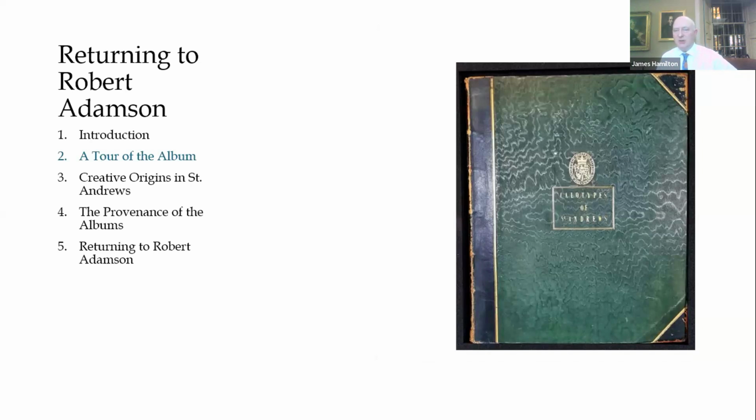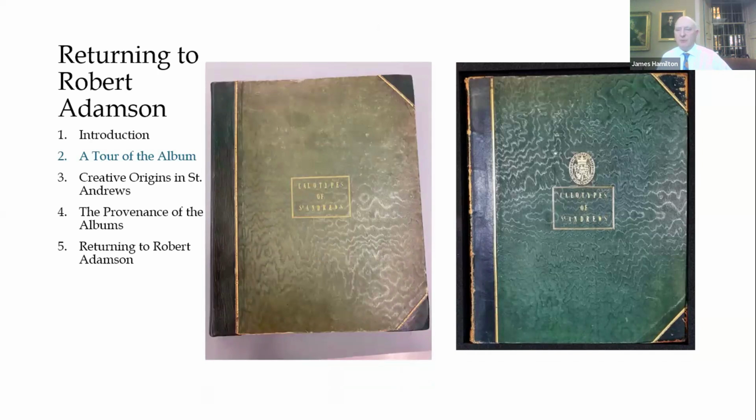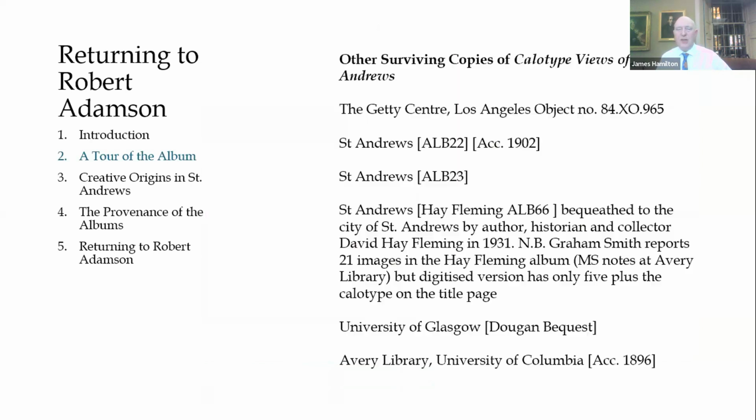Here again is the Signet copy's front cover. Now I'm going to put next to it a picture of the University of Glasgow's copy of the work. And as you can see, it has the same very pleasant binding. Green wash silk, the gold block title, nicely 3/4 bound in leather. The other copies that survive, there's one at the Getty Centre, which we've all experienced some anxiety at the Getty Centre of the last few days, I'm sure. St Andrews has 3 copies, one incomplete. Album 22, which they obtained in 1902, album 23, and the Hay Fleming album, bequeathed in 1931 by the great St Andrews historian and collector David Hay Fleming.